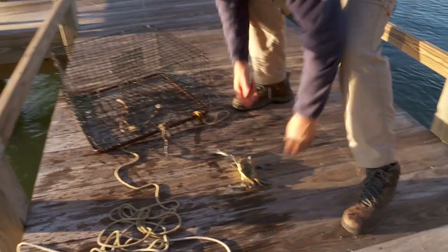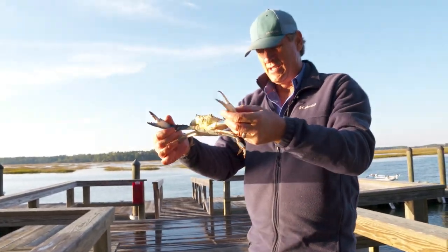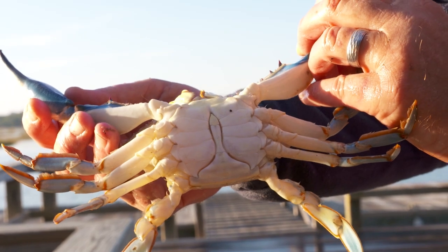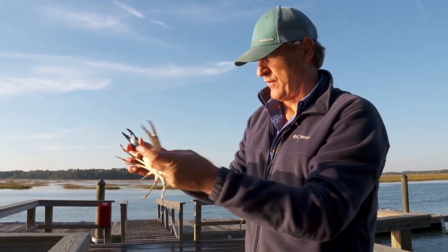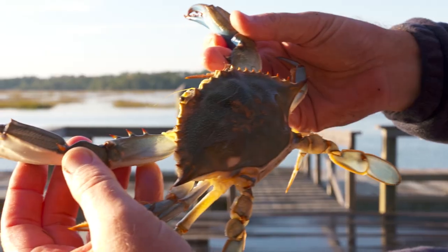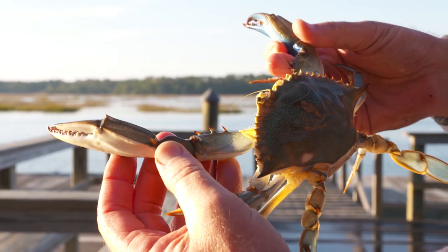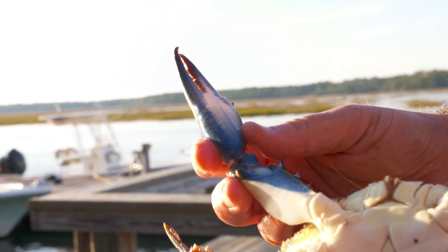Now this is a big blue crab. Wow! Man, that is gorgeous. So in order to keep a blue crab, they have to be 5 inches from tip to tip. And this one's definitely big enough. You know, I'm amazed at how well protected blue crabs are. They have all these spines all over them. And I'll tell you what, you gotta think twice before you take on a blue crab.